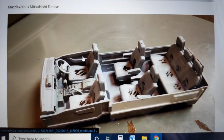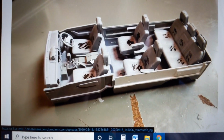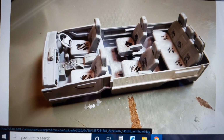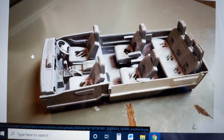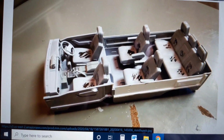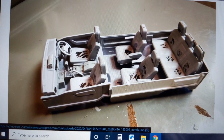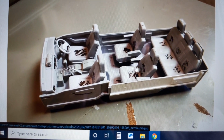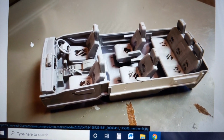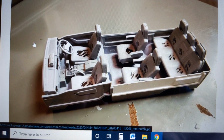Mazda X605 is doing a replica of his real Mitsubishi Delica, and he's trying super hard here. He had the whole chassis done, and he had the whole interior done, but not quite the body done yet. And I chose the interior photo because he was trying to do the crazy pattern on the seats. And I think this turned out really good. To me, that looks really close to what the crazy patterns are in those things. And it was really looking cool.